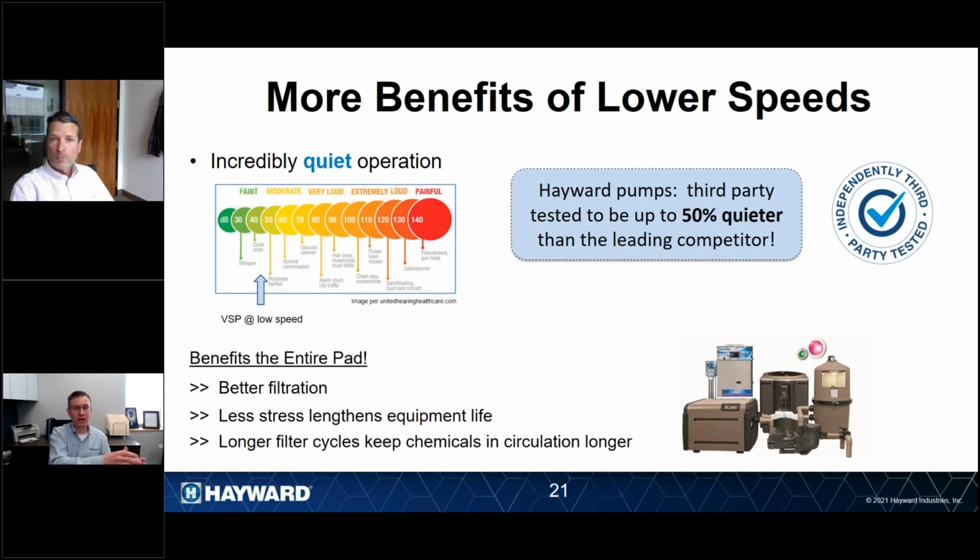So we recognize saving energy, but also quiet operation, particularly in areas with small lot sizes, where the equipment's right outside the bedroom window. You want that pump to be quiet. Running these pumps at lower speeds is a benefit. But there's more. It's typically better filtration, because you're not blasting the media. It doesn't matter if it's sand or cartridge or DE, you're not blasting that at full speed. Less stress.